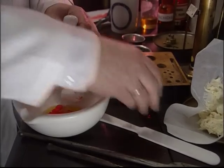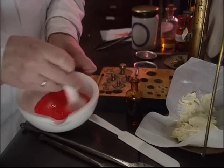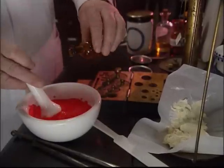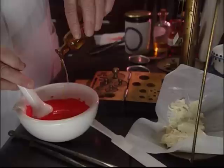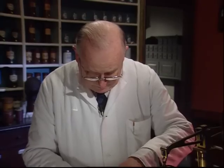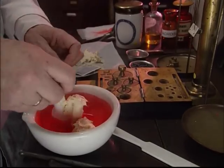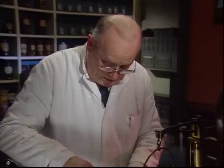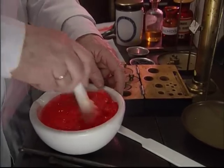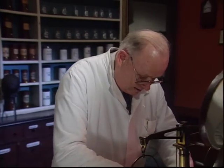Mercuric iodide ointment consists solely of lanolin, mercuric iodide, and groundnut oil, blended in a mortar. It's a veterinary ointment used, for instance, to treat eczema and wounds on cows. We can now add the remainder of the oil. And the rest of this.